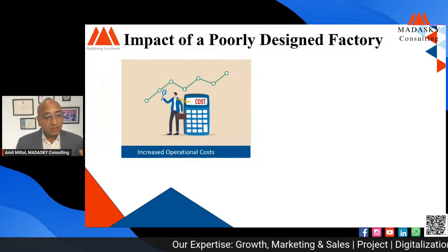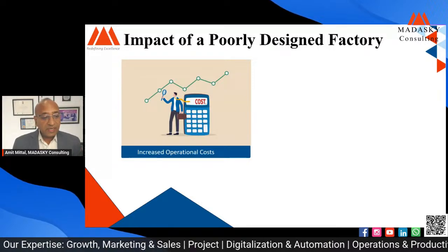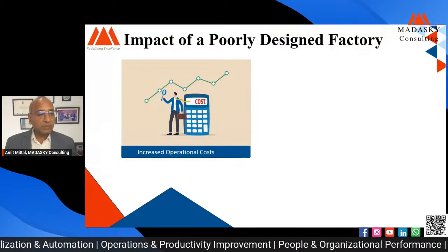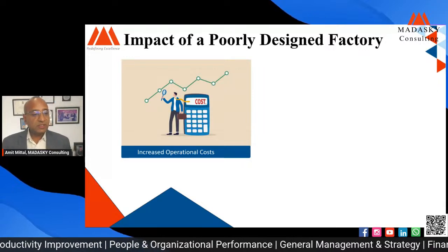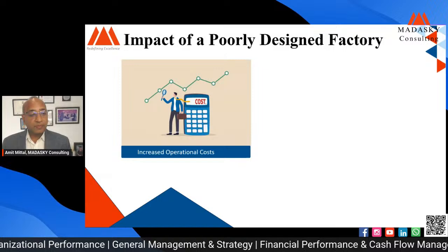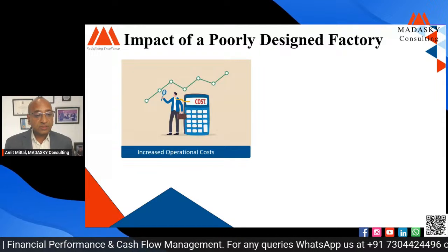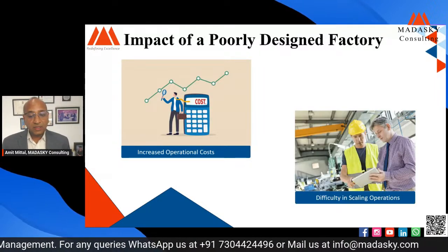And increased operational cost. Obviously the cost of running a factory might lead to higher operational cost. When we talk about operational cost, it's not just about people. It might be energy. Do you have the right energy efficient system in place? Are you using daylighting? Do you have solar panels in place? Do you have the right mechanism where the water and other resources are optimally used? All those kinds of things we are talking about over here.